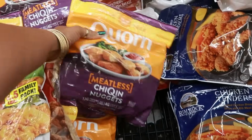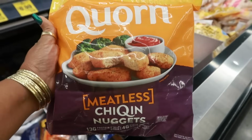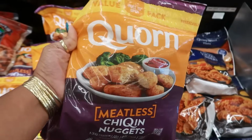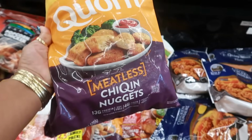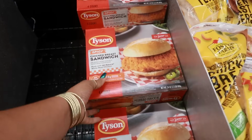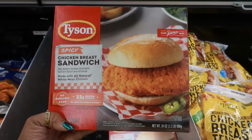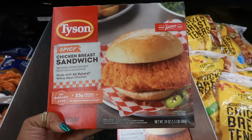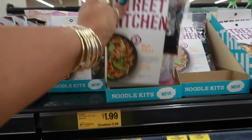Meatless, look at how they spelled chicken. Meatless chicken nuggets. These are $5. It says plant-based nuggets. I think these are $5. It says elsewhere $12. Wow, I had actually purchased these from Target and they were actually really good and super spicy. Four pack, $6.99.